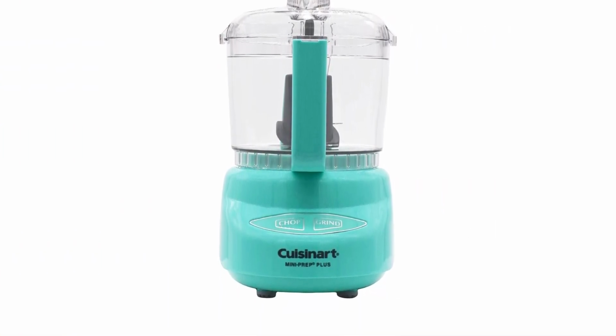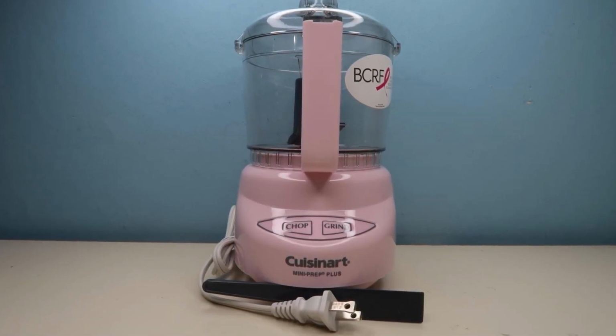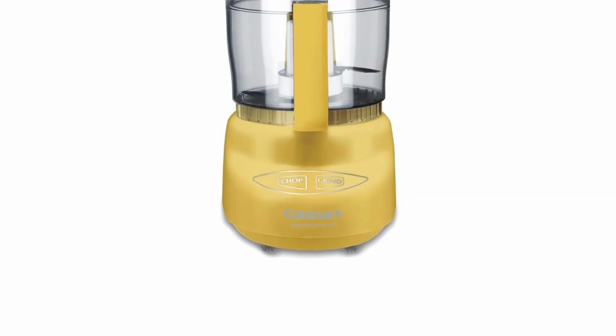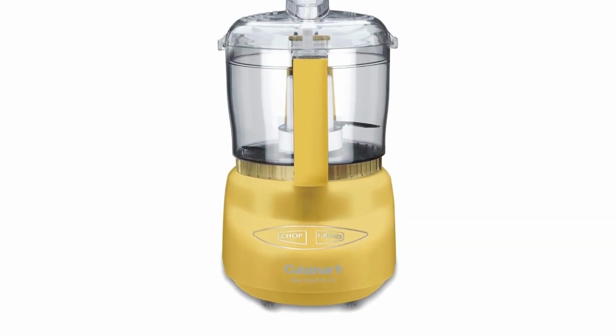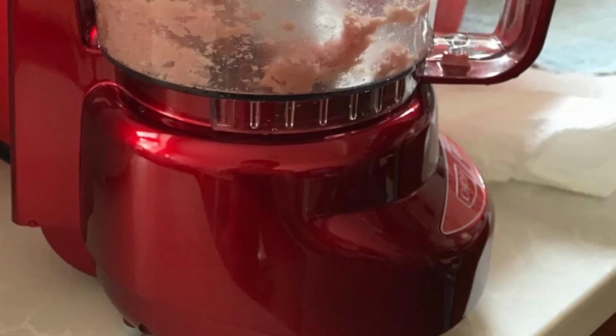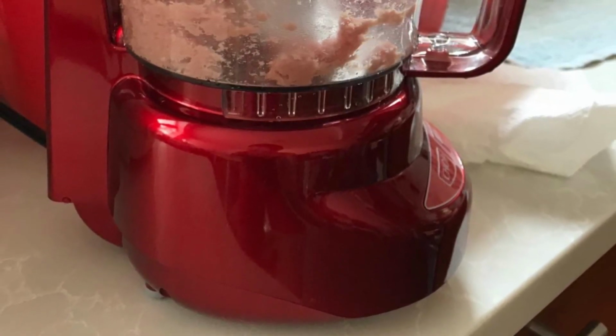The Mini Prep Plus processor requires little storage space and can be stored tidily on the desk or in a cupboard. The food must not extend more than 2/3 of the way up the central location of the blade arrangement after processing. While using the chop feature, pulse action is ideal. 2 to 3 pulses are frequently sufficient.